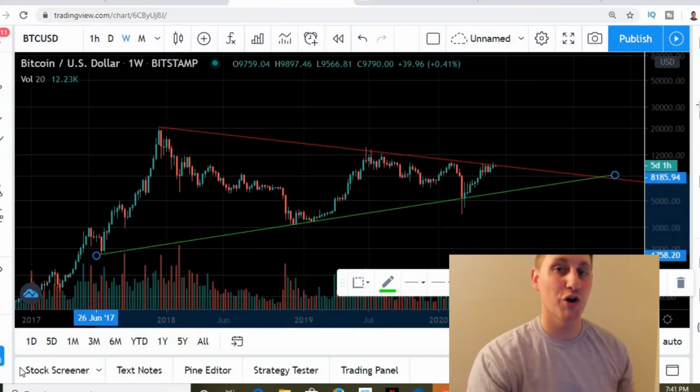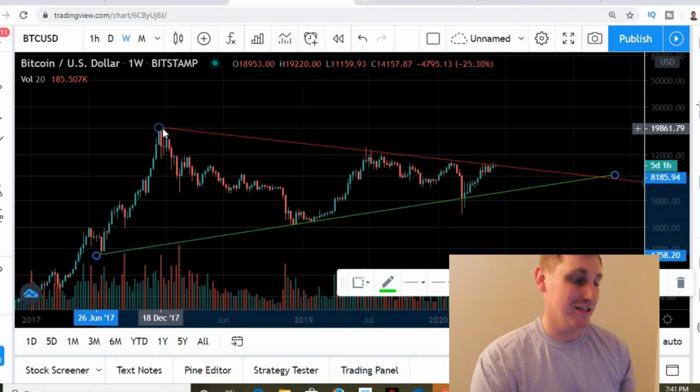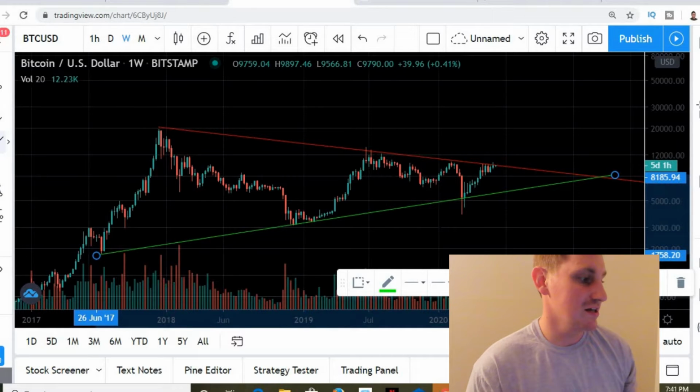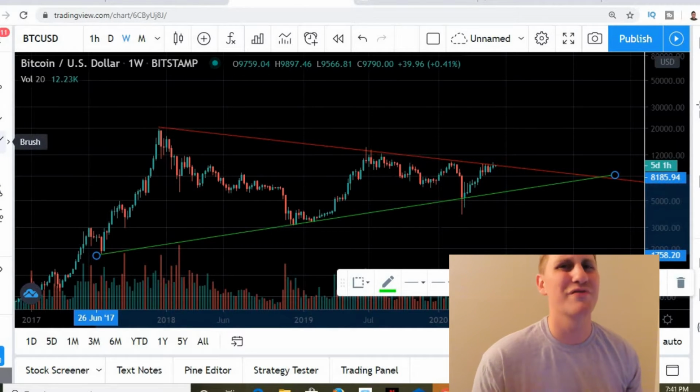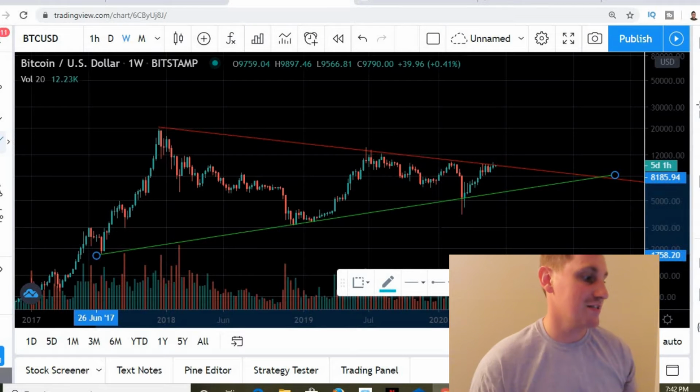The long term bear flag has been forming since our blow off top all the way back in December of 2017. This has been one of the biggest flags that has formed in Bitcoin's history. So let's take a look, guys. You guys are probably pretty familiar with this flag. Everyone and their mother has been talking about it, now including me, so I'm not very original. We all know that, guys. But let's take a look at the flag that's been forming.